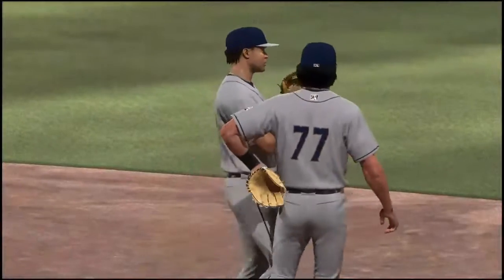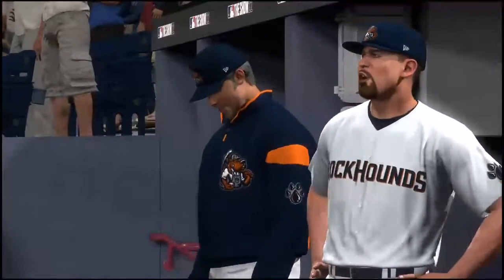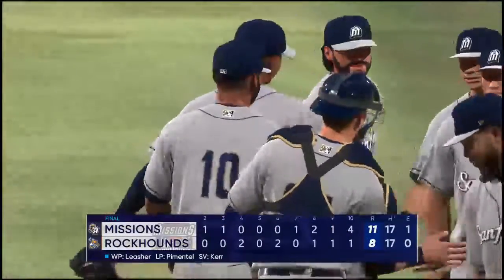So hard to pull those out, but I think this team did a great job of keeping the crowd out of the ball game late. When you can do that, it kind of calms everything down, keeps the adrenaline of the opposing team down a bit, and you can steal a win and get out of here happy.